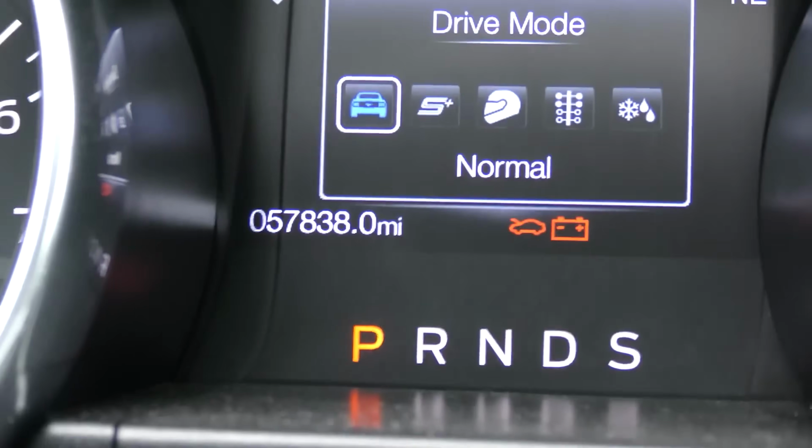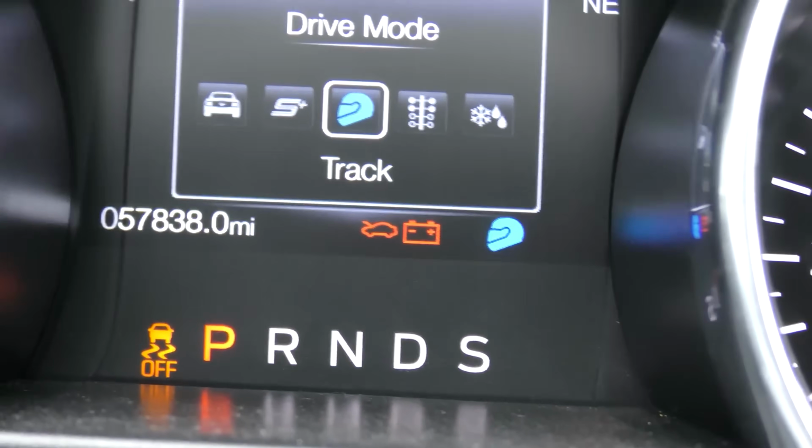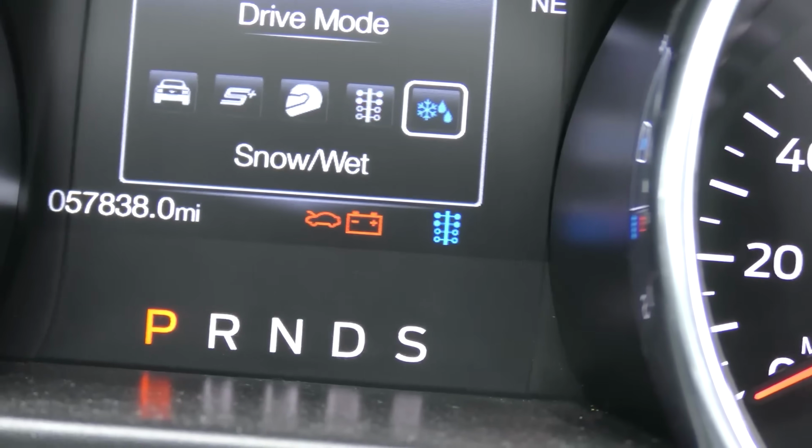We'll start out with normal mode, Sport Plus, track only, drag strip, and snow or wet. And these aren't just buttons that are there to look cute, you know, with little icons. They actually do things. You're not supposed to use the drag strip in regular driving. The snow or wet one is going to put it in different gears so the wheels don't slip. It's a pretty sophisticated system.